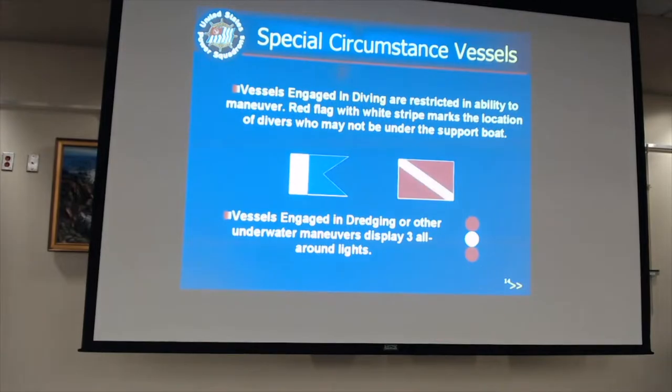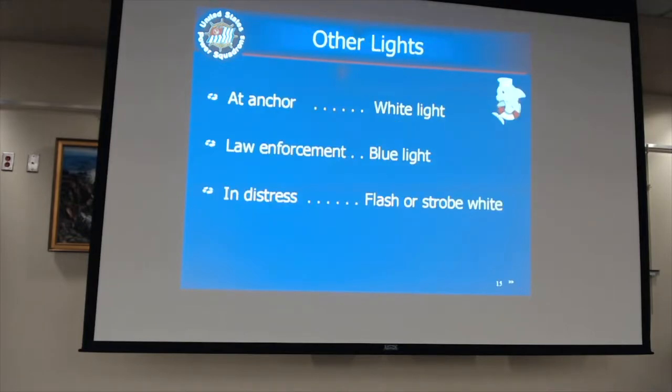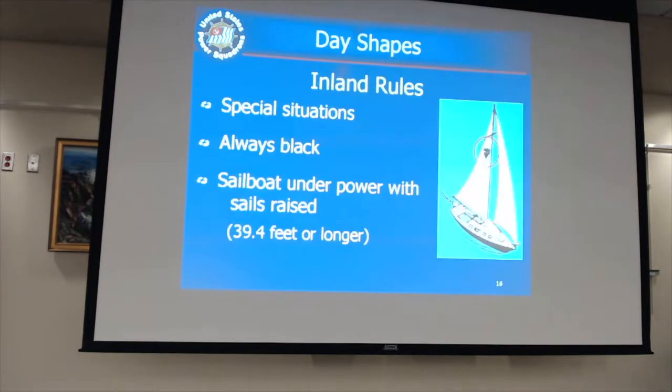And again, other types of lights for other types of operations. If you see these sort of things and you don't know what they are, and I presume you're looking at something big, presume you're looking at something commercial, and be very cautious until you figure out exactly what you're looking at. We talked about the anchor light at night. It's just a white light. No surprise. Law enforcement, blue lights, distress lights, could be a flashing light or a strobe light that flashes rapidly.